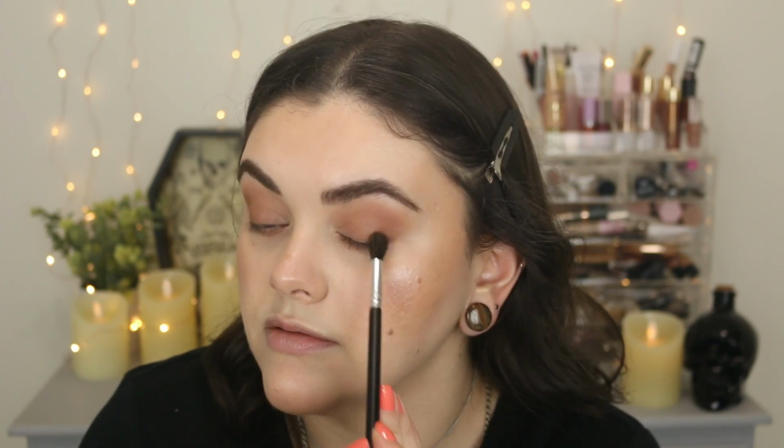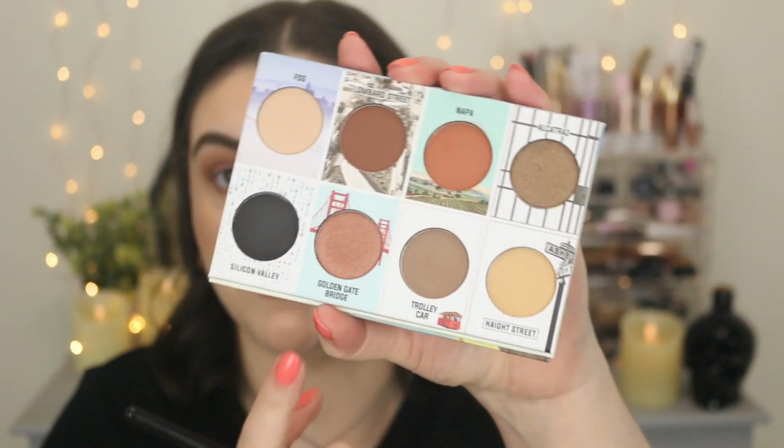So for the eyelid, I do want to add a little bit of shimmer. So I think I'm going to take Golden Gate Bridge. Very, very lightly though. I'm going to take the e.l.f. eyeshadow C brush.